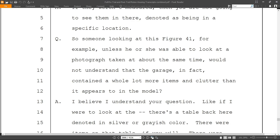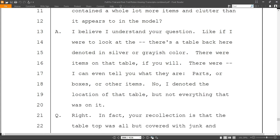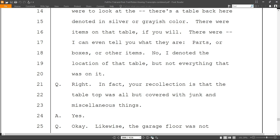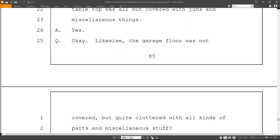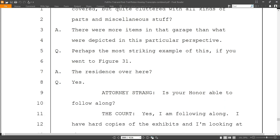So someone looking at this figure 41, for example, unless he or she was able to look at a photograph taken at or about the same time, you would not understand that garage, in fact, contained a whole lot more items and clutter than it appears to in the model. I believe I understand your question. Like if we were to look at there's a table back here denoted in a silver or grayish color. There are items on that table, if you will. There were, I can tell you what they are. Parts or boxes or other items. No, I denoted the location of that table, but not everything that was on it. Right. In fact, your recollection is that the tabletop was all but covered with junk and miscellaneous things. Yes. Okay. Likewise, the garage floor was not covered, but quite cluttered with all kinds of parts and miscellaneous stuff. There were more items in that garage than what were depicted in this particular perspective.